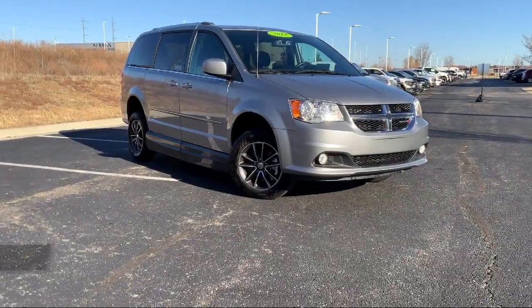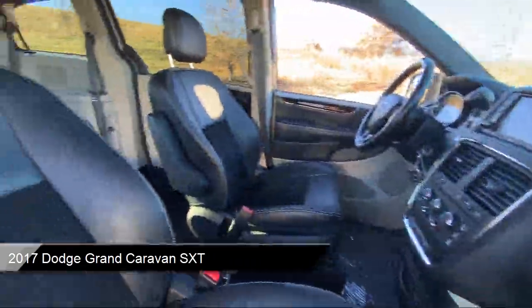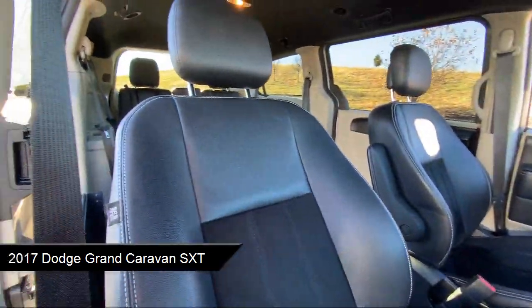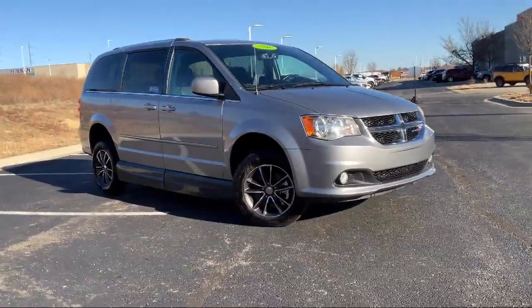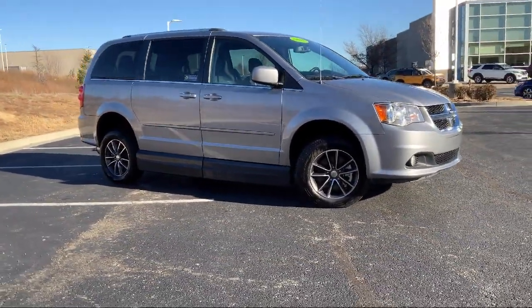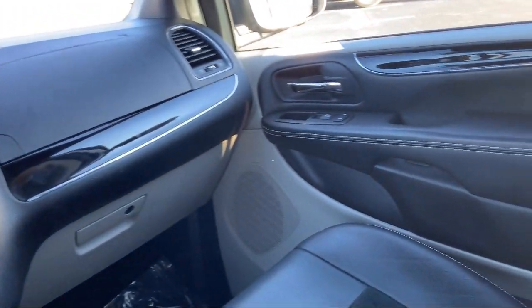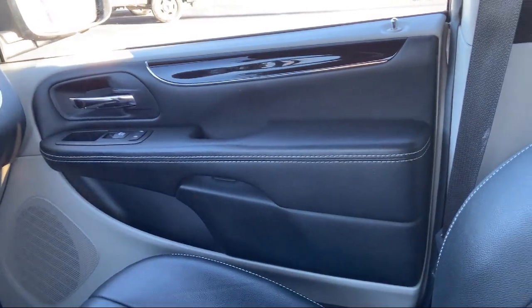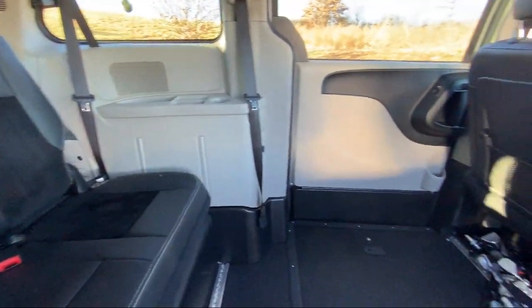It comes equipped with heated door mirrors, touring suspension, leather-wrapped steering wheel, power two-way driver lumbar support, second row stow-and-go with tailgate seats, ParkView rear backup camera, keyless entry, remote start system, second row buckets with fold-in floor, Uconnect voice command with Bluetooth, and has less than 45,000 miles on the odometer.